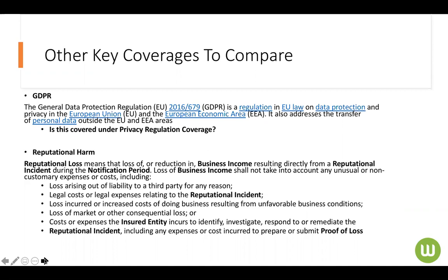And then you have reputational harm. If your reputation has been harmed due to a cyber event, there are many forms that we don't see this coverage on either. Anything to add there, Heather? Not off the top of my head. Thank you, Brad. Okay.